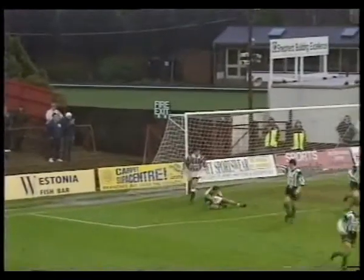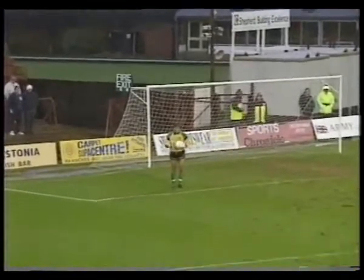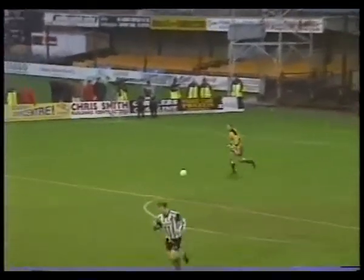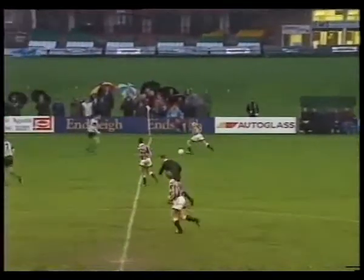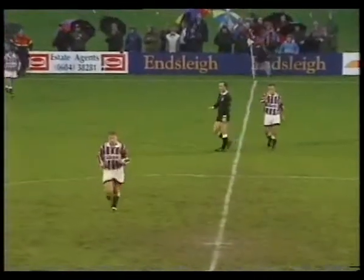Keeper took it well. Chard leaves it as it goes all the way from one keeper to the other. This time it's Sherwood. Parsons got that ball, nods it forward. This is Aldridge, loses possession, but it doesn't really matter because the half-time whistle has gone and the prospect of an upset in the FA Cup is a real one. The half-time score, Northampton Town 0, Bromsgrove Rovers 1.